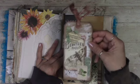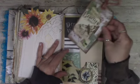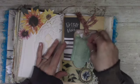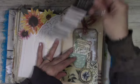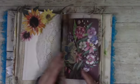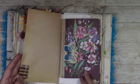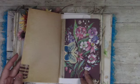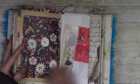Another tag that I made out of the pizza box. Another inspirational card. And this is, I guess you can use it as a bookmark. I put a tab here. Then there's another butterfly here, another beautiful page. Look at that, that's so pretty.